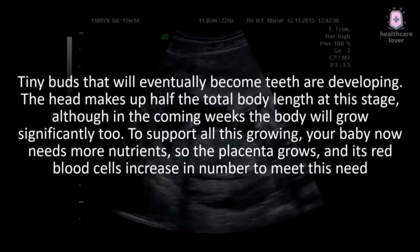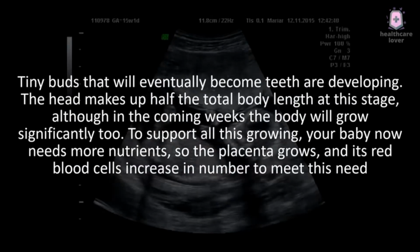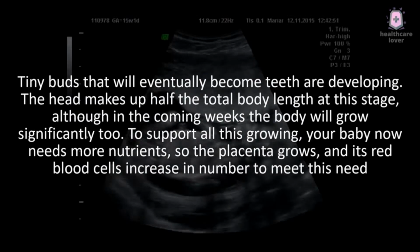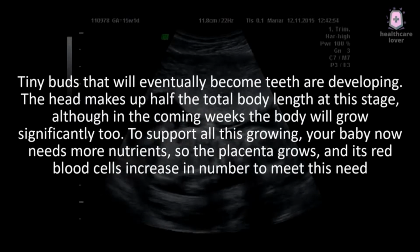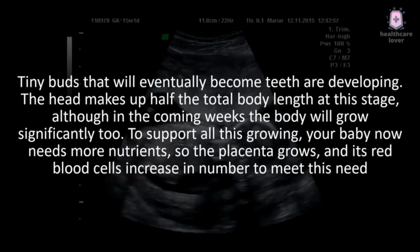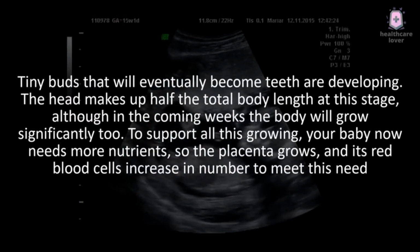Tiny buds that will eventually become teeth are developing. The head makes up half the total body length at this stage, although in the coming weeks the body will grow significantly too. To support all this growing, your baby now needs more nutrients, so the placenta grows, and its red blood cells increase in number to meet this need.